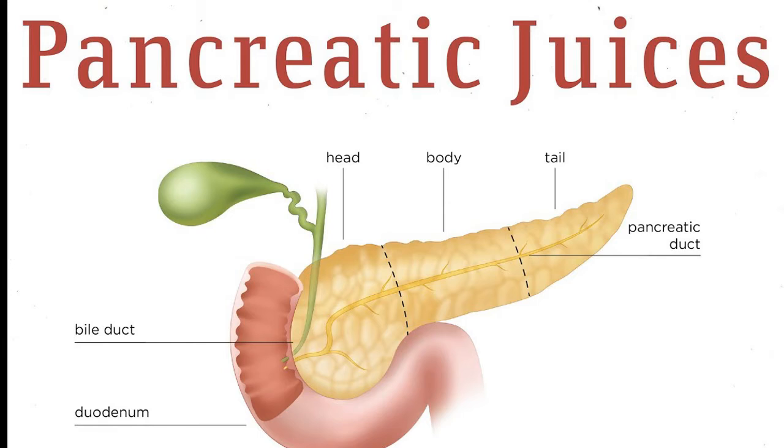The partially digested food now reaches the lower part of the small intestine. During that time, carbohydrates are broken down into sugars such as glucose. Fats are converted into fatty acids and glycerol. Proteins are converted into amino acids. Children, it's very important, please note this.